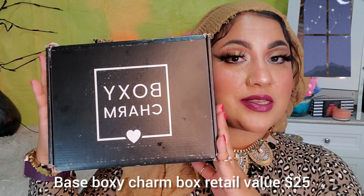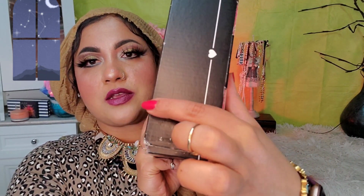It's time to unbox another base BOXYCHARM box. Well, I don't know if you have noticed, BOXYCHARM has reduced the size of their base box, and I really like it because it's very environmentally friendly, and I always like small packages. So let's see the 5 amazing products we have for September.